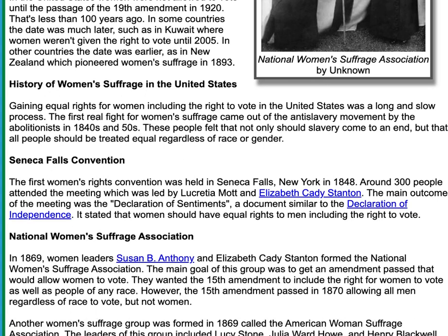History of women's suffrage in the United States. Gaining equal rights for women, including the right to vote in the United States, was a long and slow process. The first real fight for women's suffrage came out of the anti-slavery movement by the abolitionists in the 1840s and 50s. These people felt that not only should slavery come to an end, but that all people should be treated equal, regardless of race or gender.